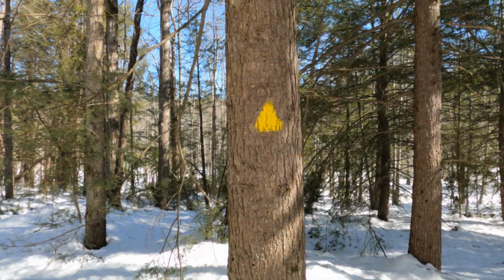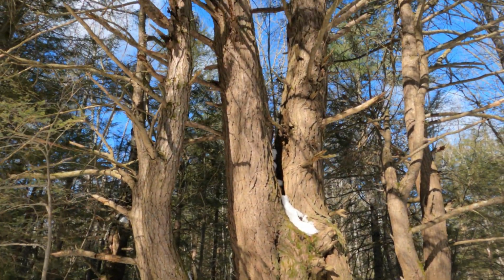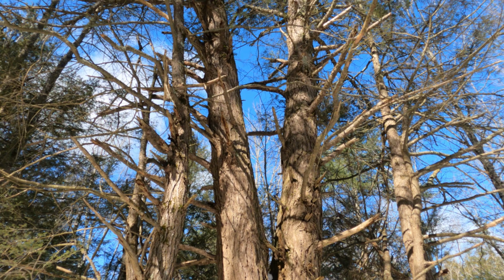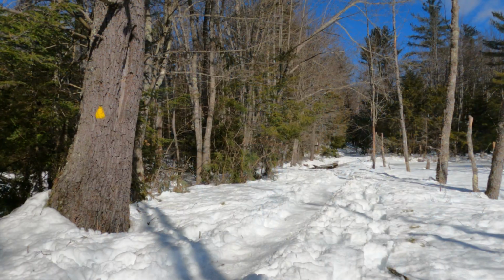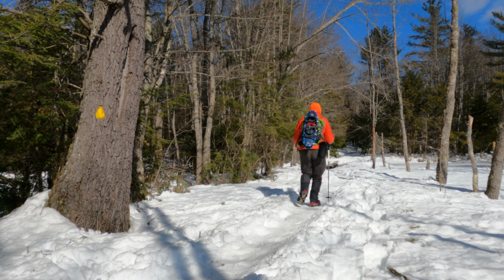This was my third time hiking Mount Watatic. My two previous attempts were in October 2016 and 2019. This is a popular hike and can be crowded at times. The parking lot is small, but you can find parking along the shoulder of Route 119 if it's full.